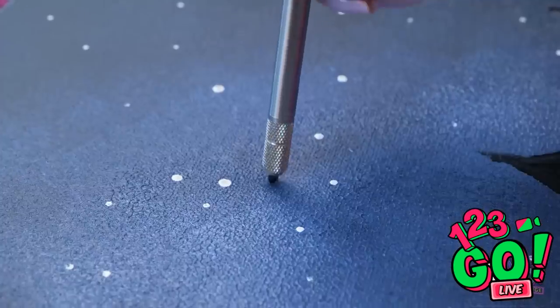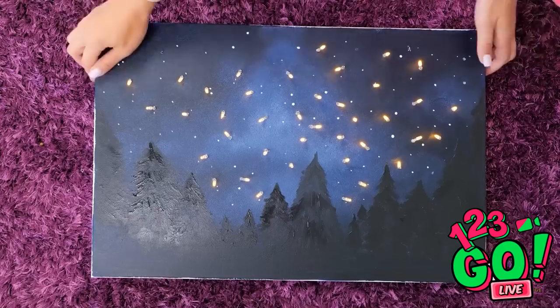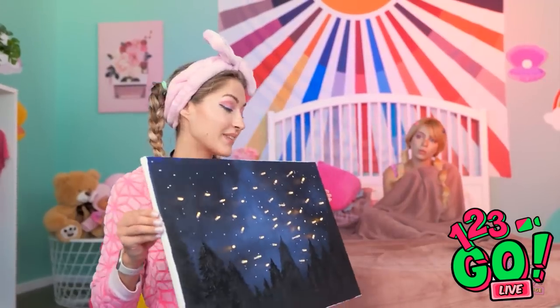Then get a blade and pierce the canvas. Just make a bunch of random holes. Then push little lights through them. This ought to keep you safe.